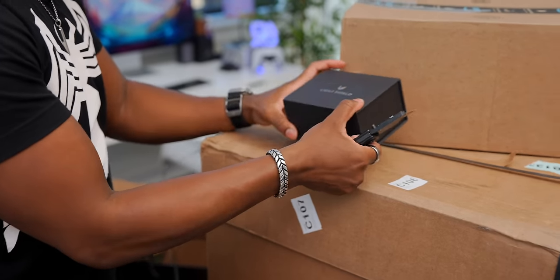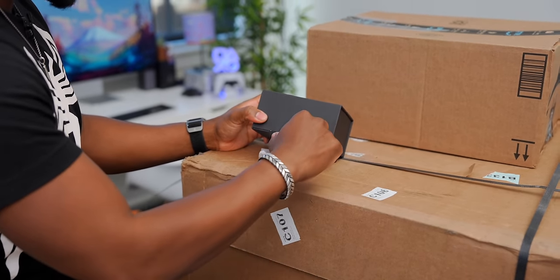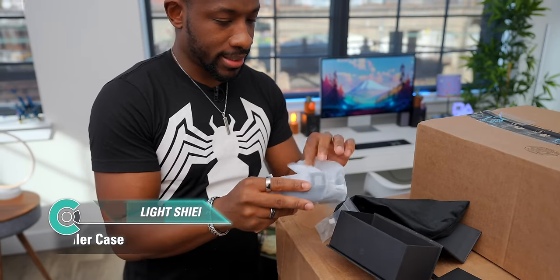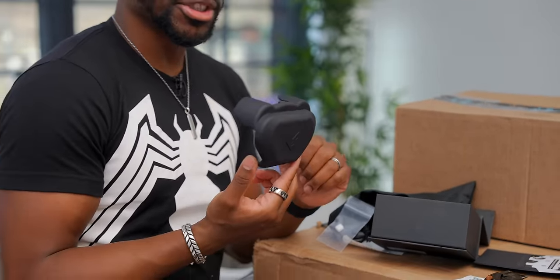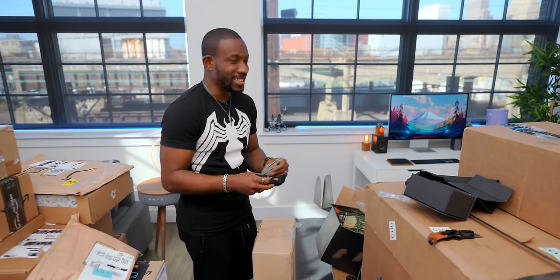All right, so this is from a company, I'm guessing a company called Light Shield. So basically it's a 3D printed cover, it feels like, for your GameCube controller. If you take your GameCube controller on the go to Smash tournaments, you can protect it and then wrap the cable around. Am I selling you here? Just put it in the case.